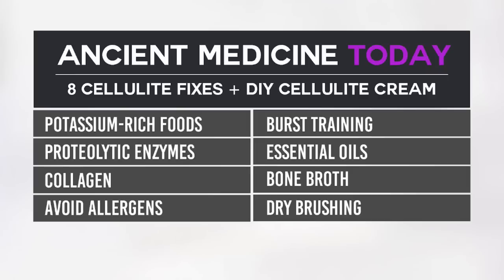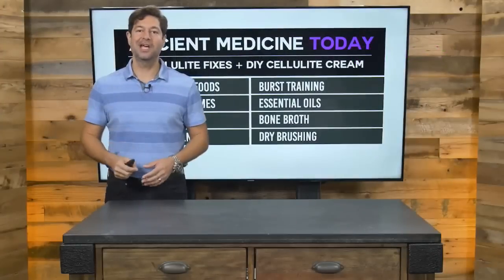Supplement your body with collagen. We like type 1, 2, 3, 5, and 10. Avoid common allergens. Practice functional fitness or burst training. Use essential oils topically, including citrus, to support your lymphatic system. Consume bone broth 1 to 3 times a day for the beauty of it. And dry skin brush for 5 to 15 minutes a day. Start at your extremities and go towards your heart.